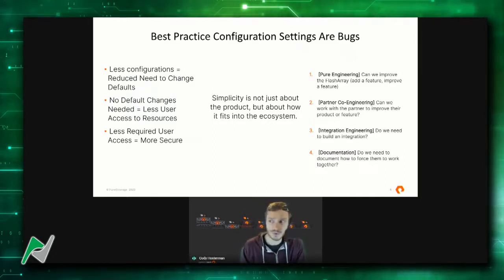Can we work with VMware or this partner to improve their product, to make it better, to make it more intelligent, to make it understand some defaults? So when these two things get plugged together, it works out of the box. If those aren't possible, or it's not the only part of the story, do we need to build some kind of integration or plugin to hook the two things together? And worst case scenario, or rather, it always ends in this to some extent, but worst case scenario, the only thing we can do is, all right, let's just tell people how to do it. And we really try to avoid number 4, unless it's saying we've done one of these 3 things before it.